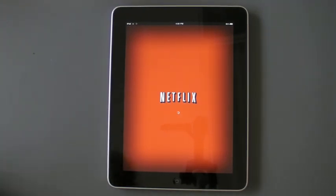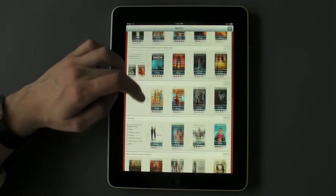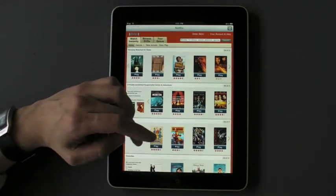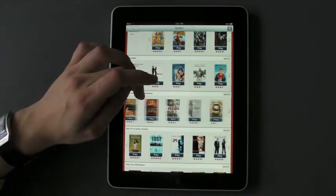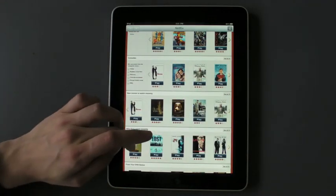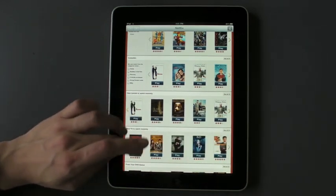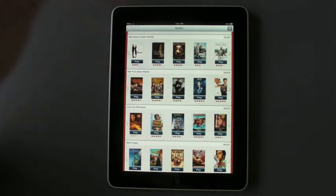It does take quite a while to load up, unfortunately, but here it is. I've already signed in, and so you can see it is basically just the web page. You can browse your own queue, but it goes default to watch instantly. One nice thing you may be noticing here, you can flip through the different sections, although it does need you to have the thumbnail sort of loaded in the background before it'll let you flip, which is a little bit annoying, but it works.